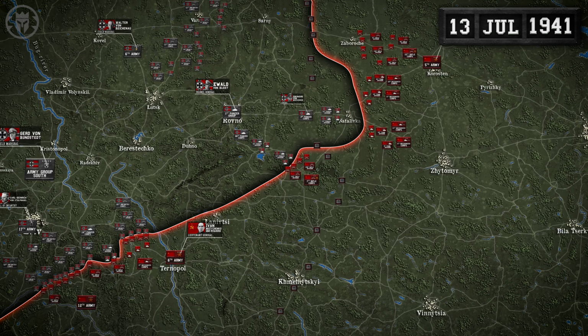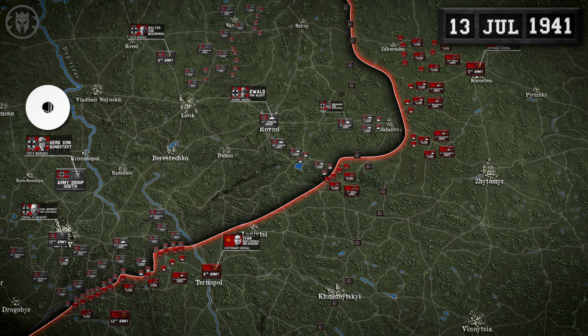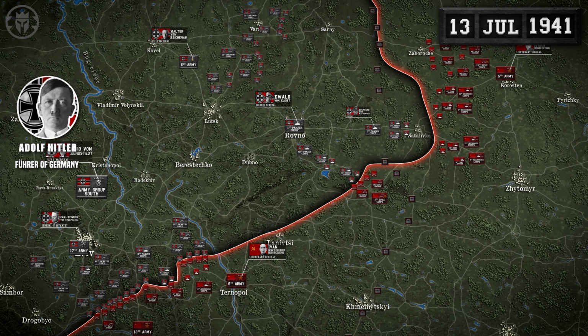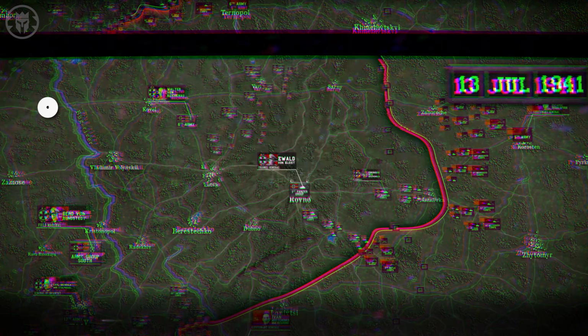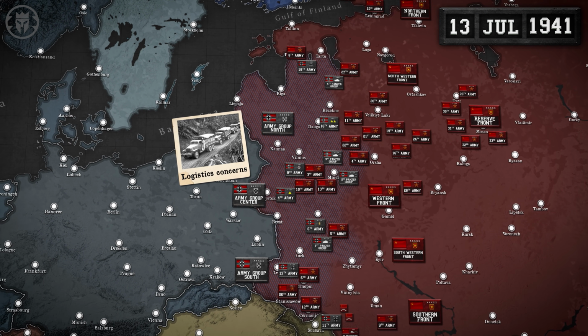These deliberations continued for the rest of the week. The attack date was set for July 15th. In the meantime, Hitler continued to step into the role of Army Group Commander, shuffling individual divisions around the front. Underpinning every German plan at this stage of the war was the logistics question.